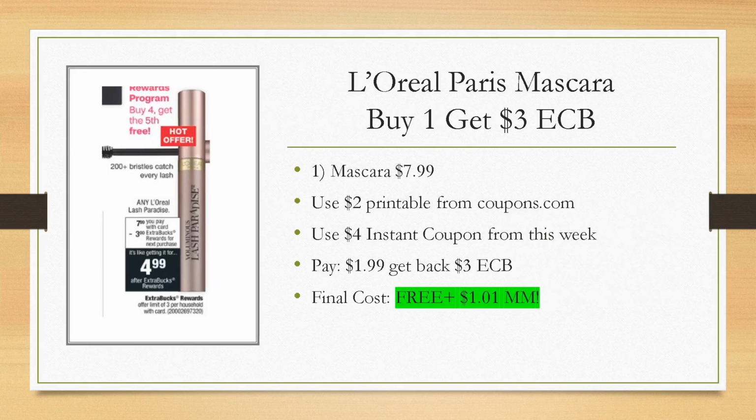Okay, here is our first moneymaker and freebie deal. The L'Oreal Paris mascara, this one exactly, it has to be the Lash Paradise, is buy one, get a $3 extra buck, and it's $7.99.